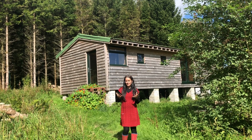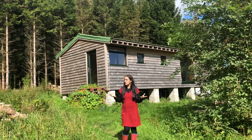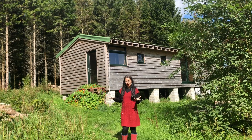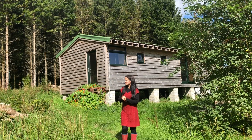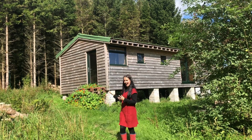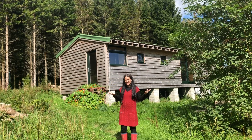So we've built the cabin as eco as possible, but also balancing our finances, because we've done this project with not a lot of money. So we've got an ecological mortgage on it with the Ecology Building Society. We got a mortgage for the land, and then when we got planning permission, we remortgaged to build the house. So everything has been a balance of money and as ecological as possible.